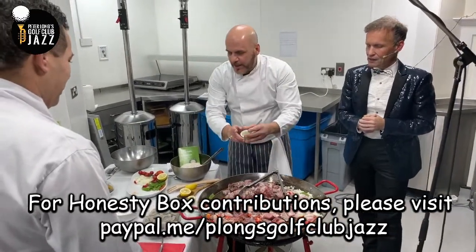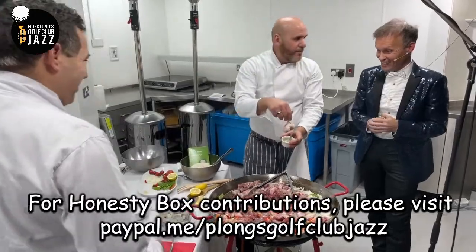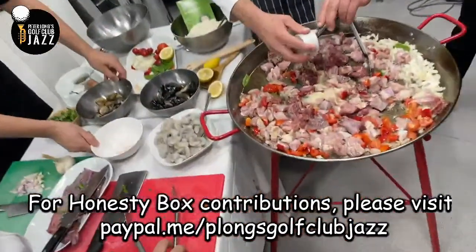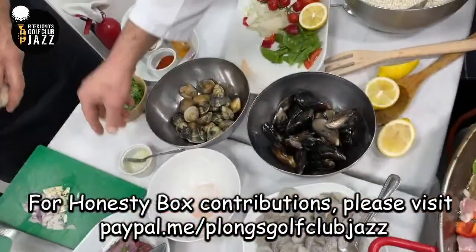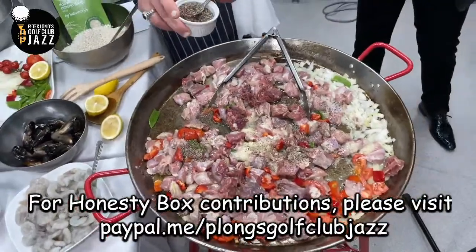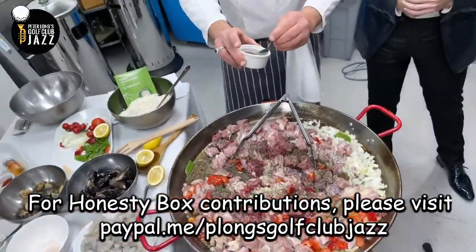Wow, you can see it. That's a lot of garlic. Beautiful, you can see. Lovely smell. And we're going to put a bit of nice coarse black pepper. Yeah, in it goes. This is the way we like it, basically.